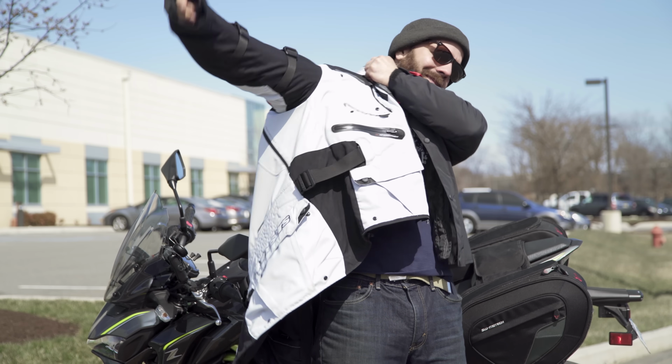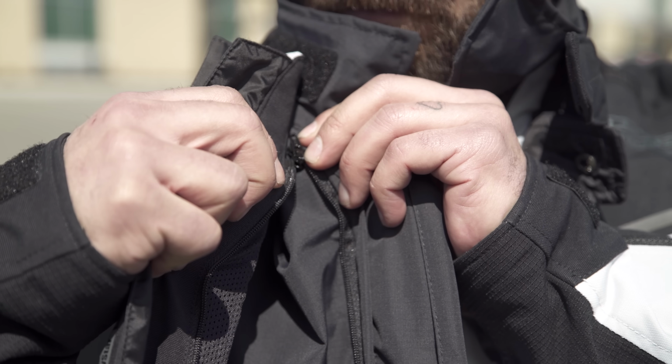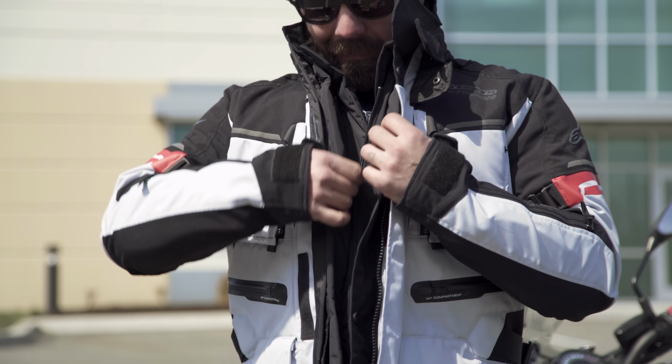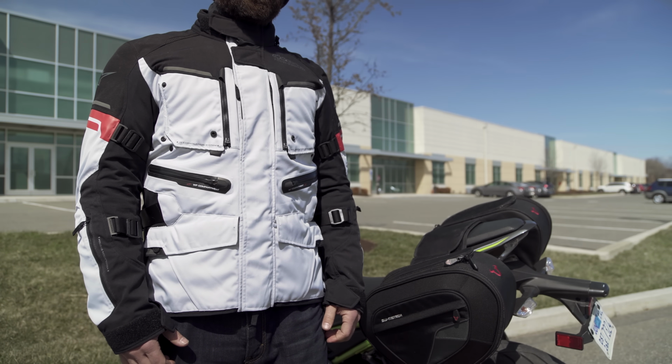Now, thankfully, when it comes to jackets and pants, you do have the options of a liner system. Now, personally, I don't like using liners because it usually means that you have to pull over and zip something onto the inside of your jacket, or remember to zip it in before you leave. The upside, though, is that if you do have a liner system, you get to retain the look of the jacket, keep those abrasion-resistant materials and reflectivity on the outside as well.